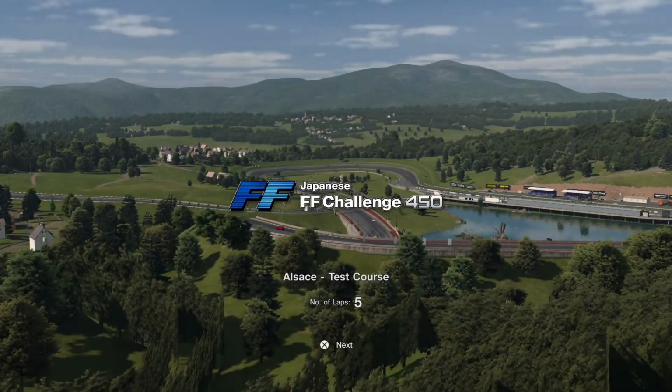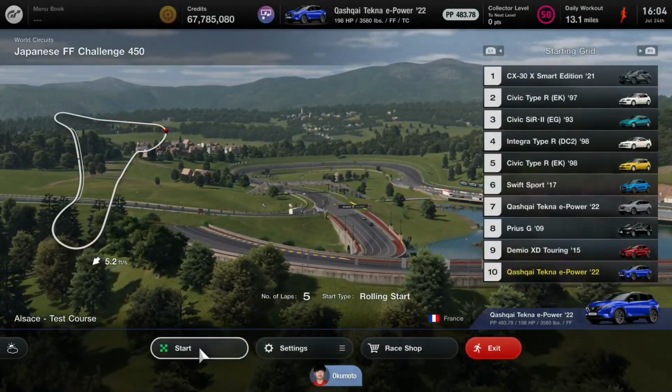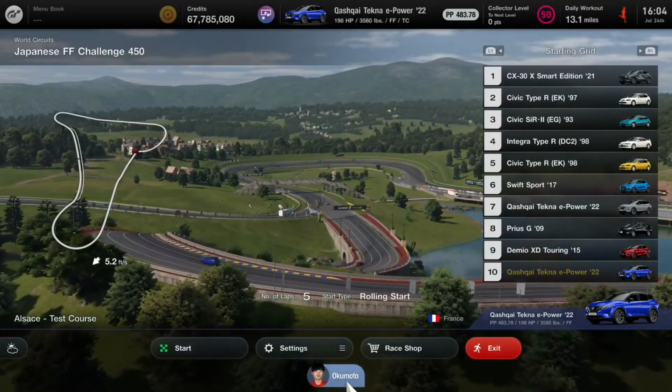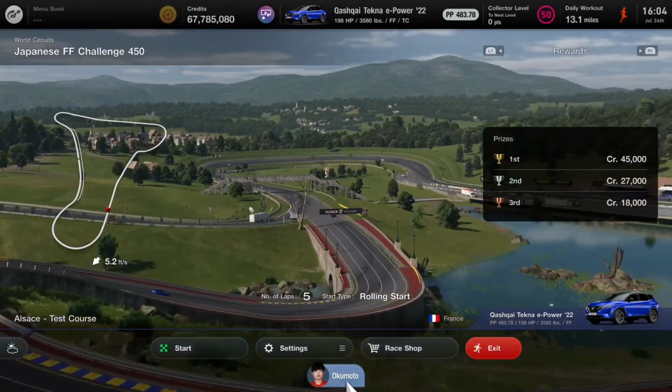So strap yourselves in, viewers. We're about to go forward in the Alsage test course to take on turns 2 and 3. 5 laps, and it looks like Hiroshi Okamoto is about to be ready to go, but the Nissan Qashqai is about to have another round of hands-on impressions for car test challenge number 2. This is going to be a powertrain layout labeled hybrid, and here he is right now in position 7. Let's give him a warm welcome and pre-race interaction before the second race gets going.